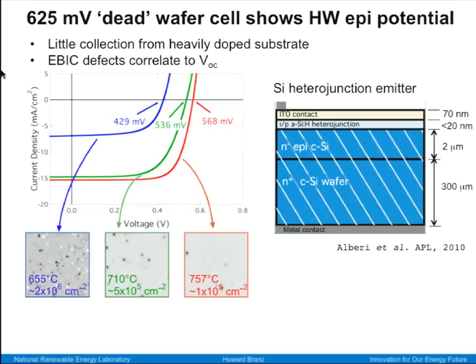So on the left in blue, the IV curve corresponds to a fairly high density of defects, above 10 to the 6th. And as we reduce the defect density down to 10 to the 5th, the voltage goes up and up, because that dislocation is eating up the carriers that you prefer to collect at the top surfaces. At 10 to the 6th, there's about 10 microns between defects, but that's still not quite far enough apart.